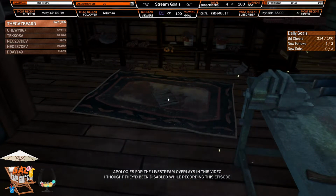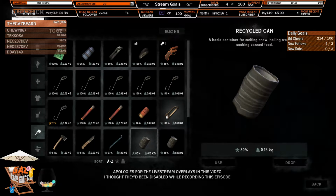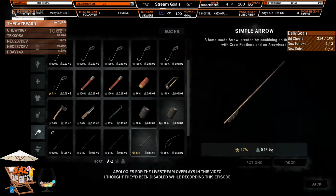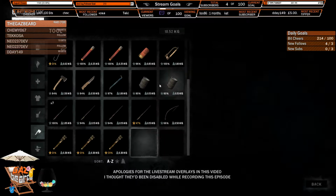Right. How is our pry bar? It's at 97, that's fine. We can take it at that. So our four main tools, the hacksaw, the hatchet, the hunting knife and the pry bar, are all in good condition. We've got 2 cans with us for making water on the route.